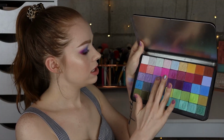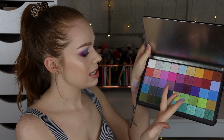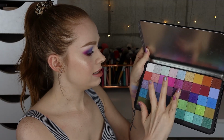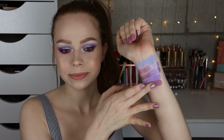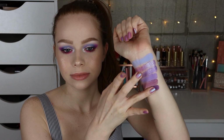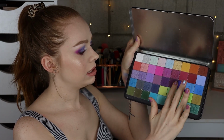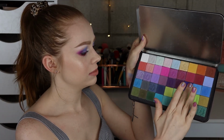Okay, next we have Sequence, which is a lavender purple, Release, which is kind of like a muted mauve, and Nightcall, which is a deeper purple. And then all three of these are mattes. And then lastly, we have Unity, which is a little bit more of a plummy matte purple, and it's definitely more pigmented than the previous one. And then we have Spirit, which is a foiled, more cool tone purple.